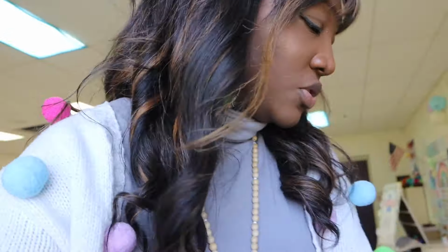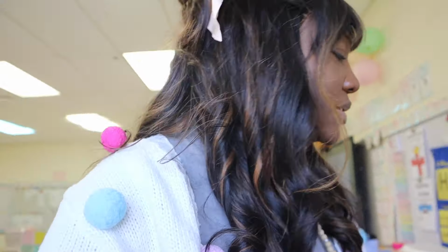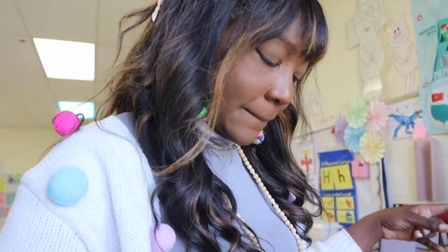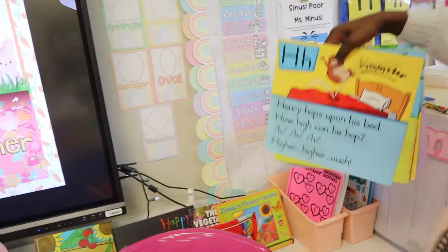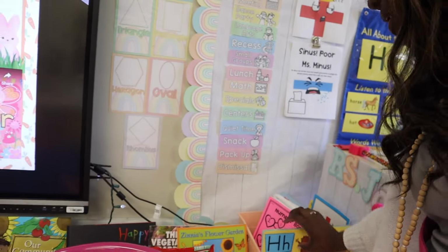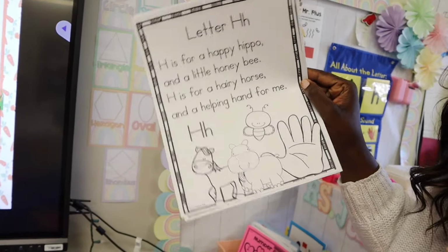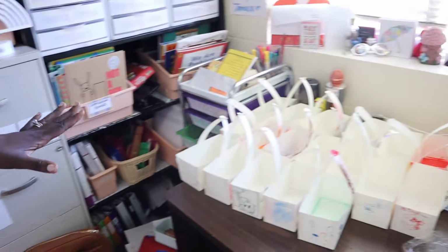We might finish the letter H and then go to Free Centers. It shouldn't take long. They just have to do my activity where we read this and we find all the words that make the sound, and then they get their poem and they circle all the uppercase and lowercase H's and color it, and that's it. So that shouldn't take long. They'll do that before they go to free centers. So let's put some filler in all these little baskets for my baby.